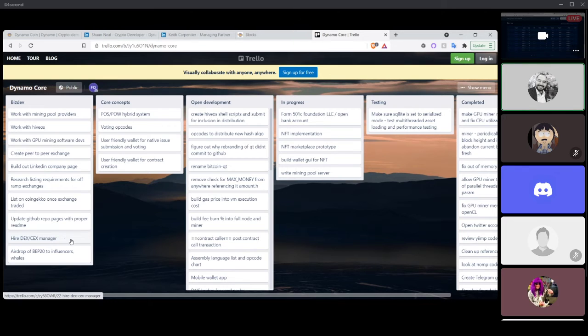There's so much. Okay, let me go down this just for the listeners out there. There's so much stuff on here, but I'm going to go down it, and maybe in about a week from now, there's going to be an additional 100 other inputs in here. Here we go. Work with mining pool providers. Work with HiveOS. Work with GPU mining and software devs. Create peer-to-peer exchange built on LinkedIn company page. Research listing. List on CoinGecko. Update GitHub repo pages with proper readmes. Hire Dext and Sext manager.